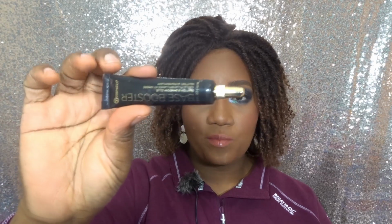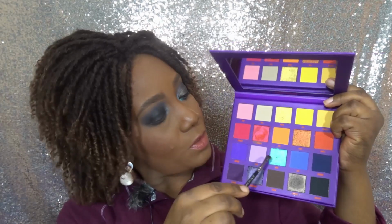I think I like the way the matte is now, so I'm just going to lay down my shimmer. And before I do that, I'm going to use a glitter kind of base. So I'm using the BH Cosmetics base booster, it's called. So scooping that on the back of my hand. So I'm first going into the blue, and I'm going to put that on my lower lid.